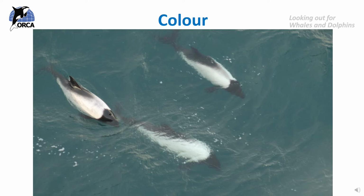Being made up of big blocks of colour and having different stripes and patterns can also make it hard for fish or predators to work out how many dolphins there are, as these colours break up the overall shape of the dolphin, again making it hard for them to be seen. These dolphins are called Commerson's dolphins. Patterns on whales and dolphins can also tell us about the health of the animal and can help individuals to recognise each other.